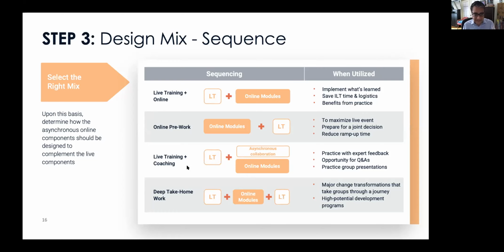And then lastly, a deep take-home work approach. This is more like the high potential program I mentioned earlier that might be 9 to 12 months. Maybe you have a live training and then live modules, but you're going back and forth a lot. Maybe every other month you're having people get together for a live training to help digest what they've been consuming and learning, as they're going through those online modules. And maybe that's their opportunity to also practice and apply.